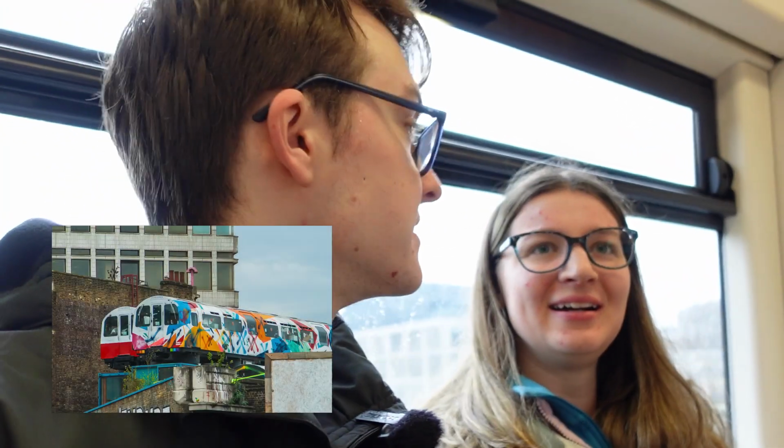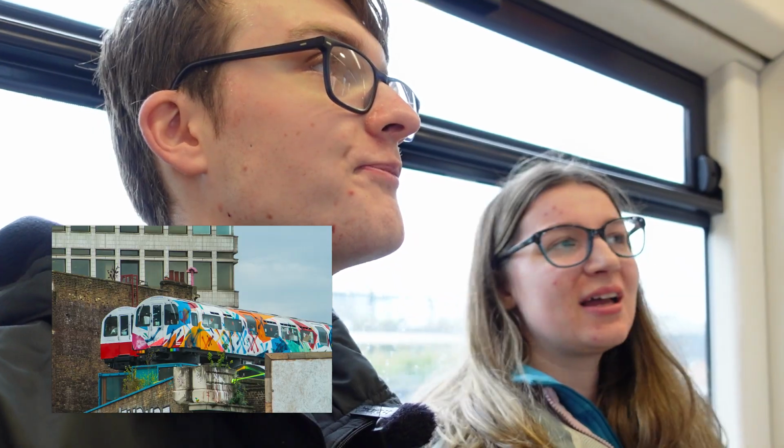Sorry, I was just pointing out the window because I just saw some old tube trains on top of buildings with graffiti on. That'll be the old 86 stocks, I think. Cool. Is there any reason why they're on top of a building? Do you know? I don't remember exactly. Does anyone in the comments know? I just know that they're there for some reason.